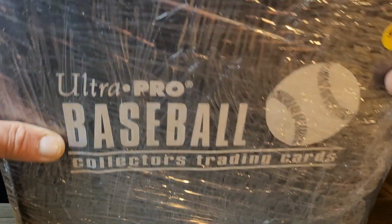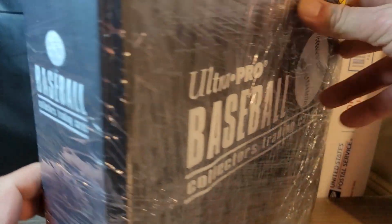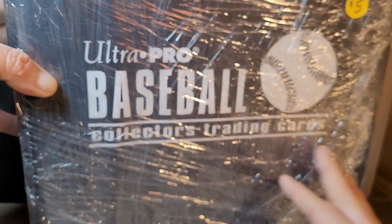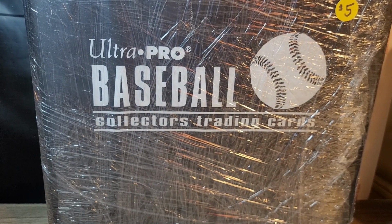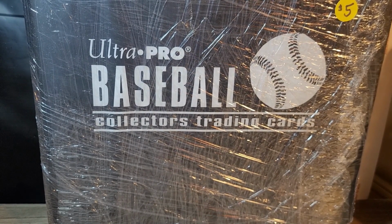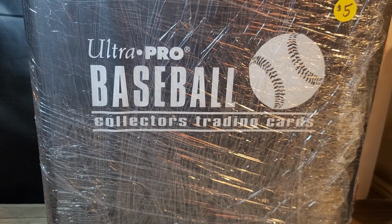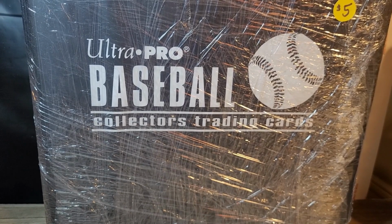When I looked at it, I saw that there were definitely cards in there, and it's marked 2008 Topps Baseball. See, 2008 Topps Baseball. So I said, you know what? There might be some cool stuff in there if it is 2008 Topps Baseball. There are definitely some great cards that are possibly in there. I mean, who knows? Is it worth $5? I think so. I think it could be.